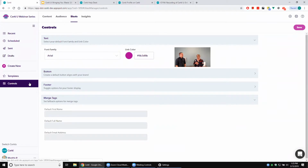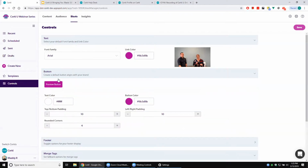It allows for you and your team to really come up with a standard practice on how you should be using Blast and designs. So we have the text, we have buttons, footers, merge tags, all that good stuff. So can you explain a little bit more about the controls and what this does for Blast within a specific Cerkl account? Sure. So like Maddie said, this control section kind of lives outside of the email.